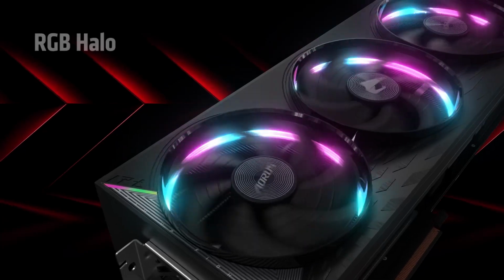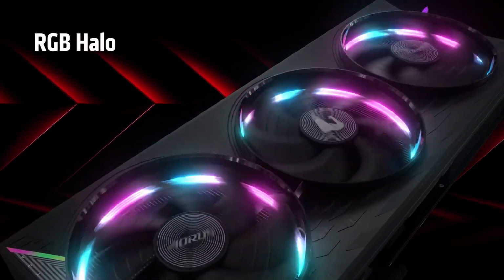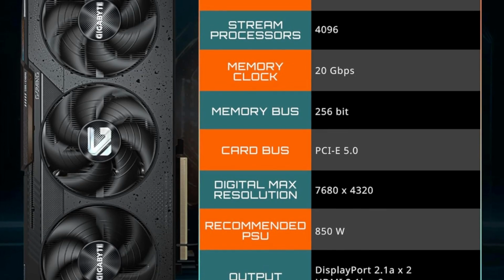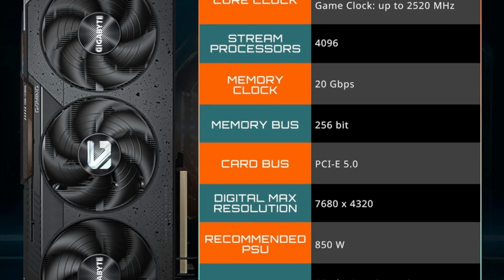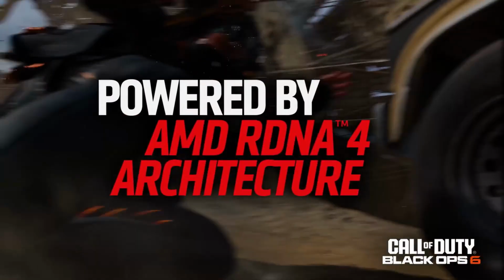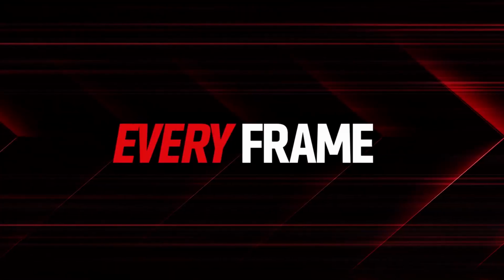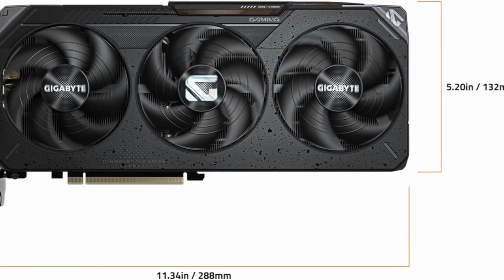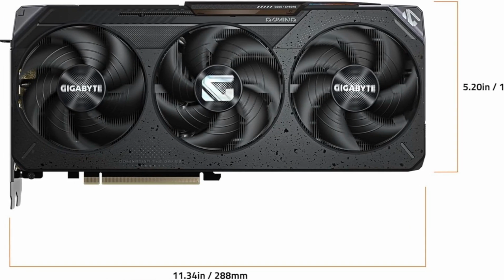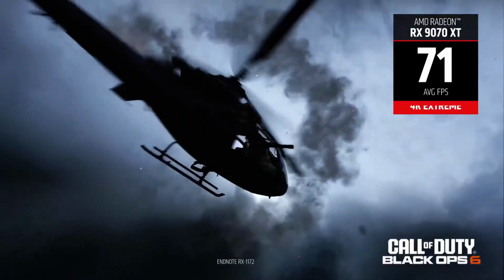and intensive workloads. The advanced WindForce cooling system keeps temperatures under control even during extended sessions, while the Hawk fan design improves airflow and reduces noise for a quieter experience. One standout feature is the server-grade thermal conductive gel, which enhances heat transfer efficiency and ensures long-term durability under heavy performance loads. Whether gaming, streaming, or rendering, the card maintains consistent power without overheating concerns.